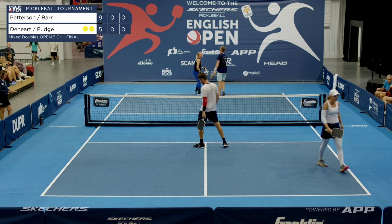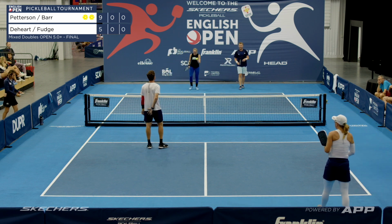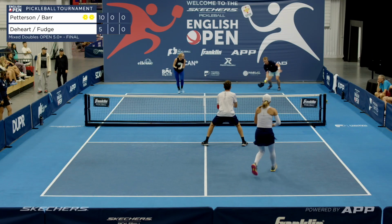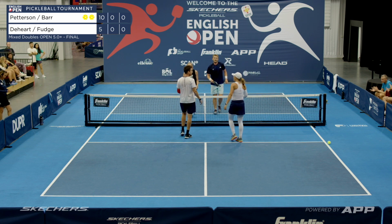Oh, just wide. Second serve. Both of those balls seem to just die a little bit. Yeah, and it was very peculiar. 10-5-2. Okay, so a change on the call from Fudge and DeHeart. They were going to go for a switch, then they seem to go for a... Oh, there we go. Game.